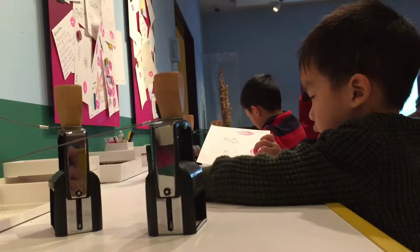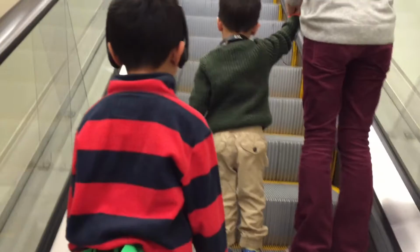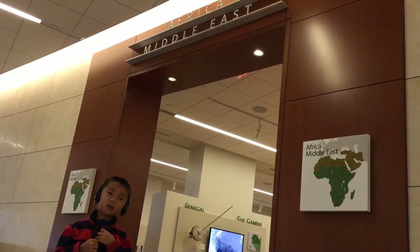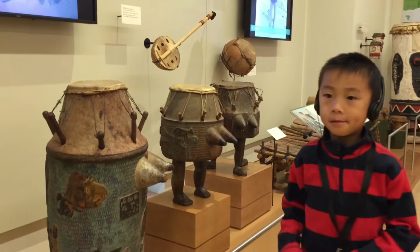We are at the Musical Instrument Museum. This museum displays more than 6,500 instruments collected from around 200 of the world's countries and territories. First, we're going to the African Middle East section. This gallery displays instruments and artifacts from the sub-Saharan, North African, and Middle Eastern nations. With a headset, you can hear music from the instruments when you walk by the monitors.